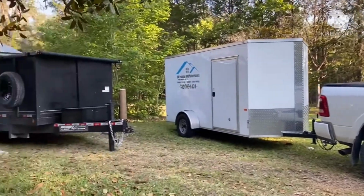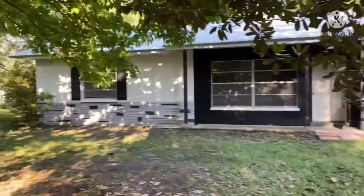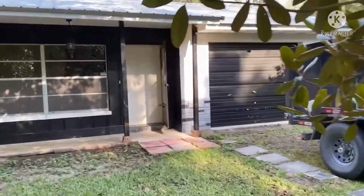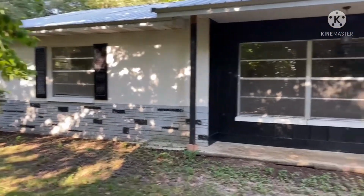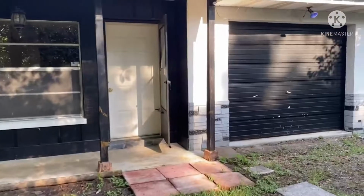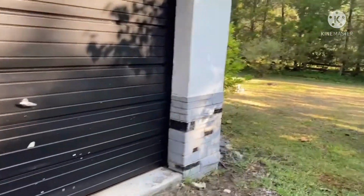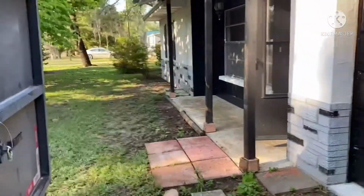All right, so we just showed up at the next big project here. This house is getting a complete makeover. I'll start outside. We just cleaned it yesterday. We'll be doing a full exterior paint job with a few little repairs here and there. We'll be doing a lot of landscaping out here.